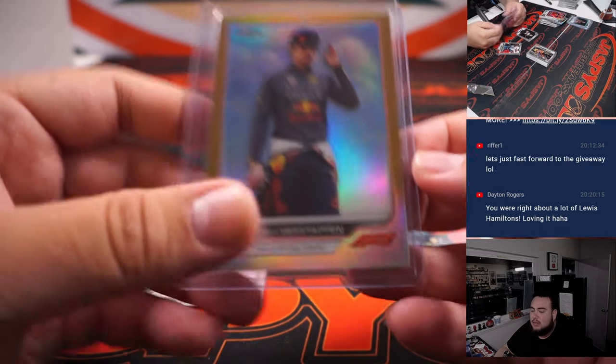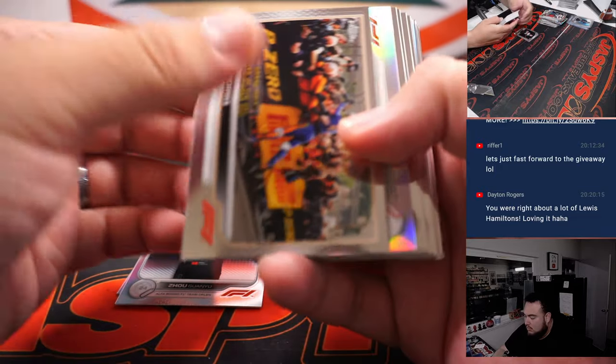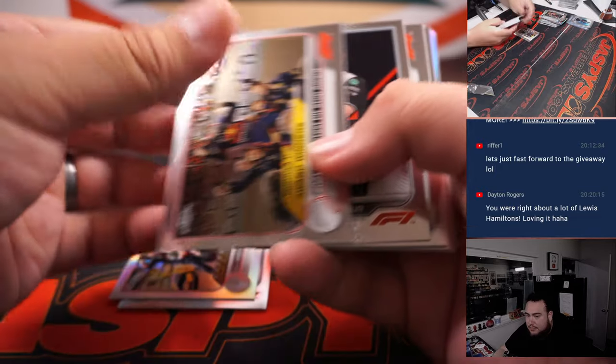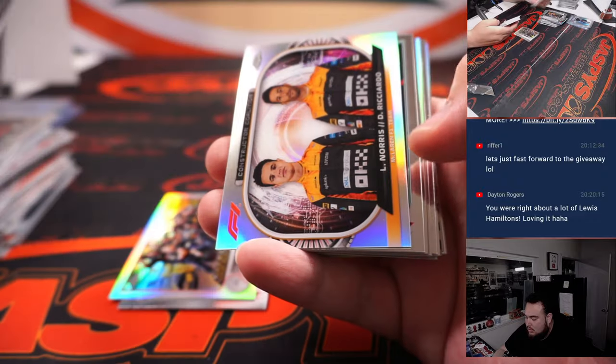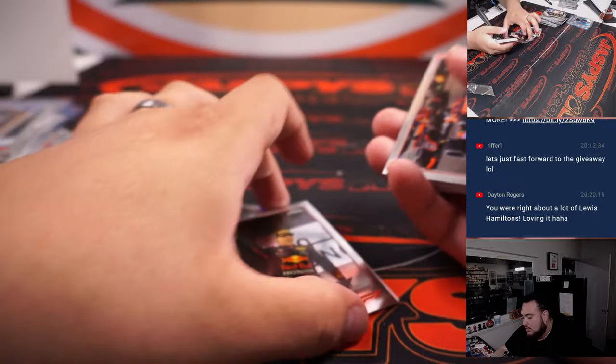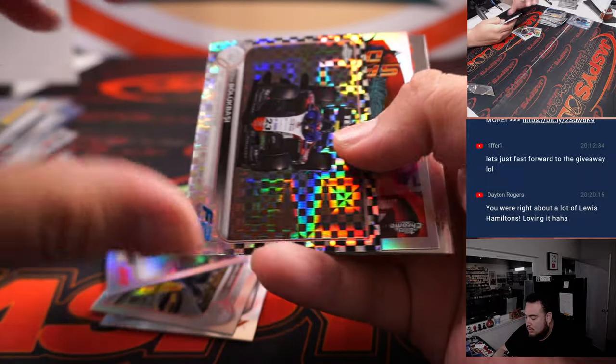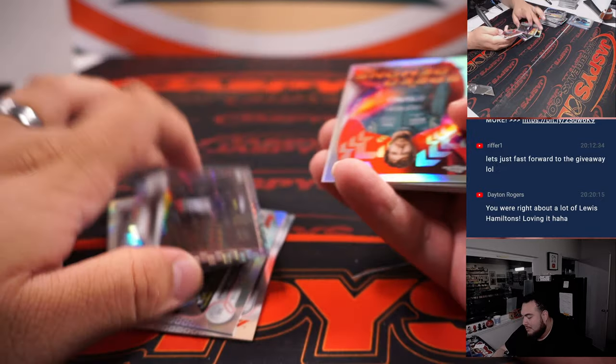Going to Taylor. Max Verstappen Refractor. Sergio Perez, that's a cool little insert. We got Sem.